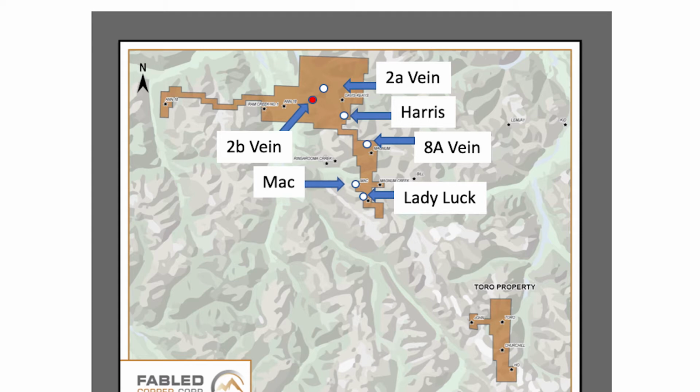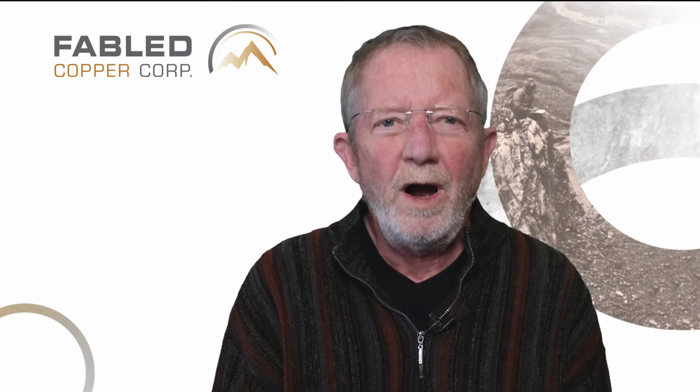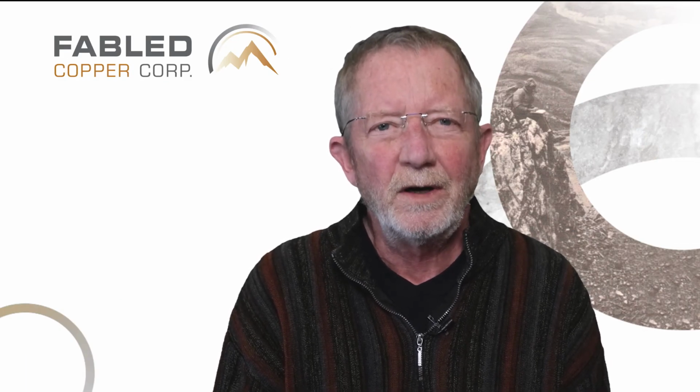The 2B copper occurrence was sampled over a vertical distance of 83 meters, starting from 1,574 meters. As you can see, grab sample D-723241, taken at the 1,574 meter elevation, consisted of 45% brecciated siltstone, which was medium gray in color with 55% white quartz carbonate in the matrix. This sample contained no apparent sulfides, and as expected returned 0.01% copper.